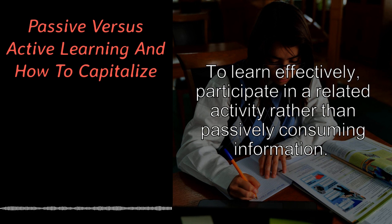After all this compelling evidence, I'm sure you'd like to know how you can benefit from active learning as well. Well, fret not. I got you. 10 learning methods to turn passive learning into active learning.